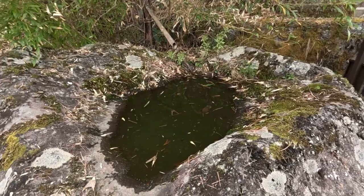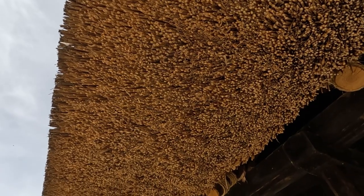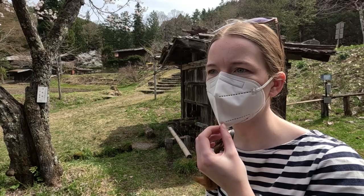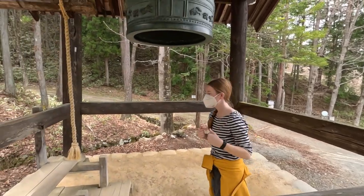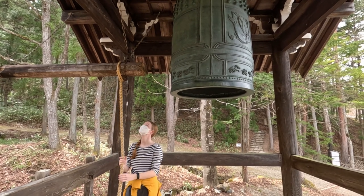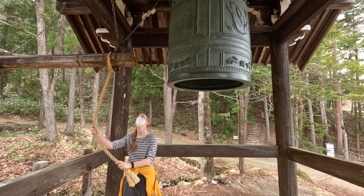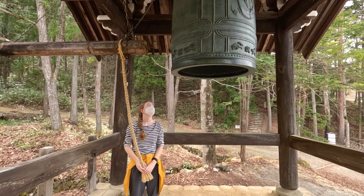So just a few highlights and then we can move on. First one, Froggy. He's a sweetie. Look at how thatched this roof is. These are the ends of the straw. This thing, which apparently was used to automatically keep boars and birds out of fields by scaring them. This is clearly an old bell. And you make a wish during the ringing.